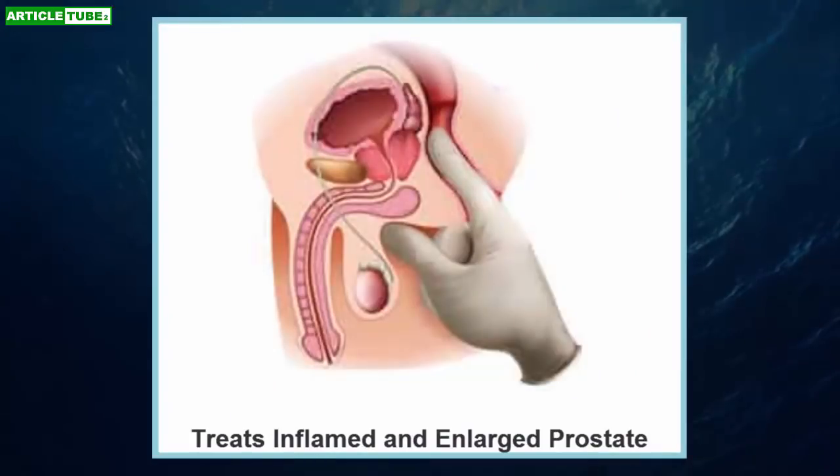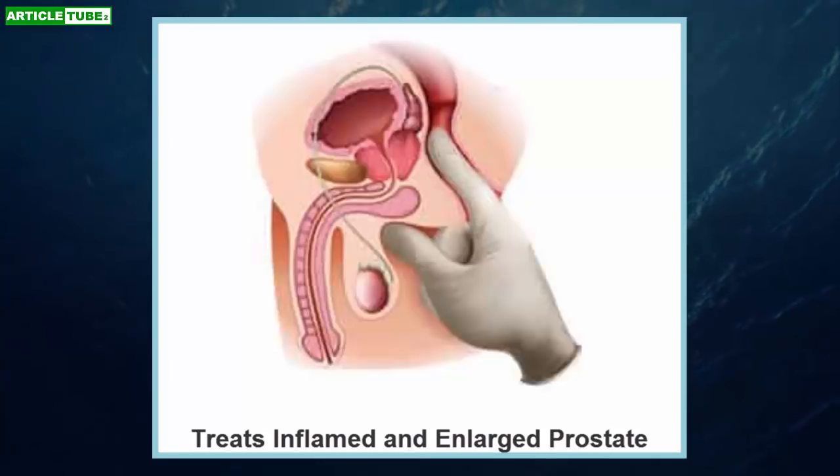6. Treats inflamed and enlarged prostate. Enlarged prostate is a disorder that generally affects men age 50 and older. A contrast sitz bath is a soothing and effective way to reduce the discomforts of an enlarged prostate. While the warm water will help relax the pelvic muscles, reduce swelling and promote healing, the cold bath eases pain. Sitz baths also work by keeping the area clean and increasing blood flow to the area.